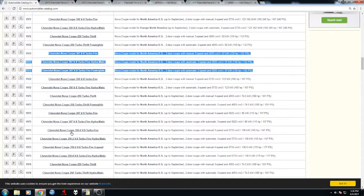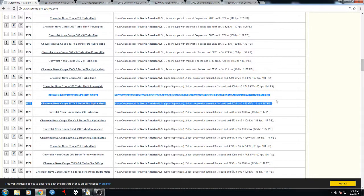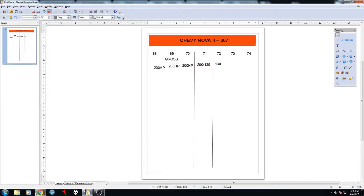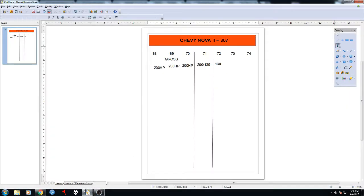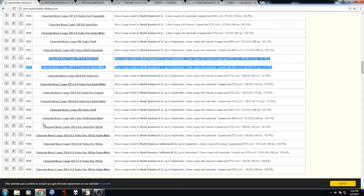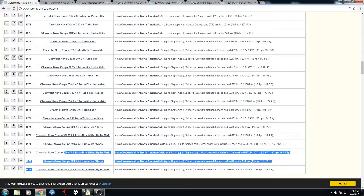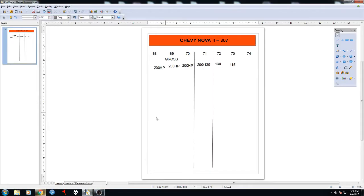Let's go farther down. And in 1973, our 307 is rated at 115 horsepower. That is 1973, 115. Something happened. Then if we go to 1974, we see that the 307 engine is no longer available. So we'll put not available right here.